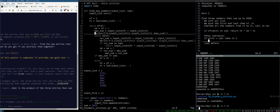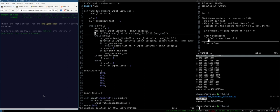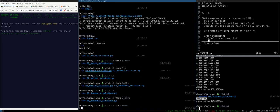Okay, well, the time for this thing is incredible and huge. So totally not a good solution. Is it? Oh. Okay, but it's right. So I will note these as three numbers horrible solution, and then vim 02.